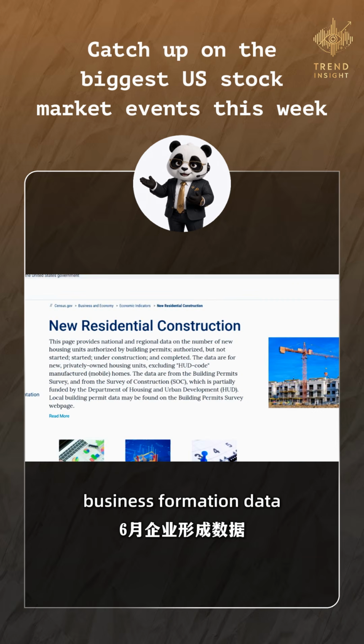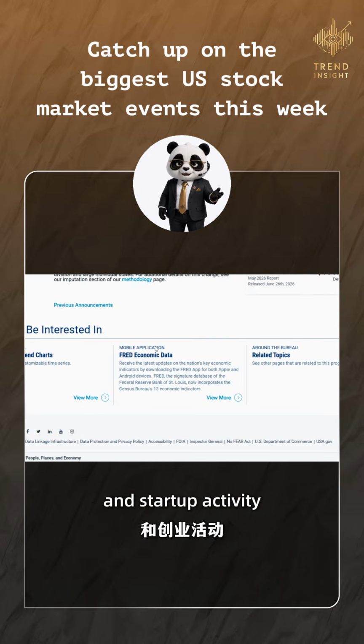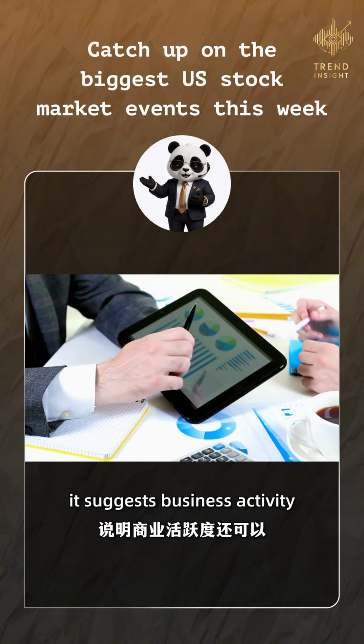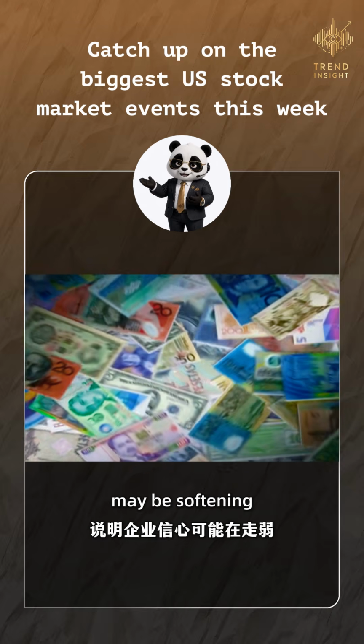Second, business formation data for June. This tracks new business applications and startup activity. If the data is strong, it suggests business activity is still healthy. If it is weak, business confidence may be softening.